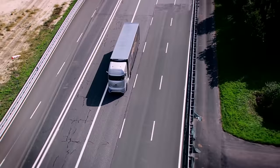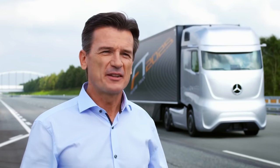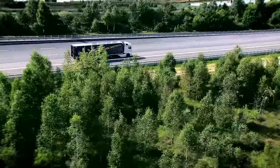Actually, it's very simple, right? You push that button and you lean back and relax. That's all that it's about. Everything else has been done by the system. The system takes over and pilots you to the traffic. It's just great. It's a good feeling.